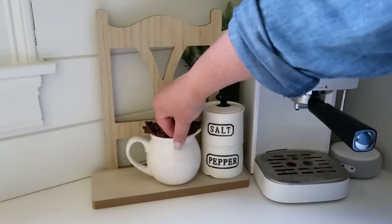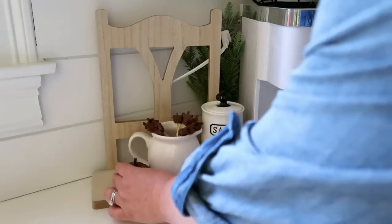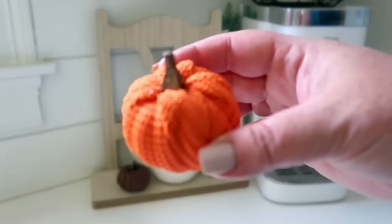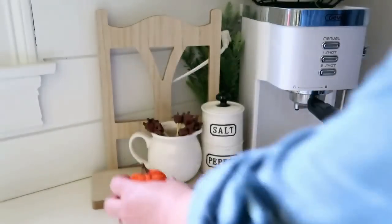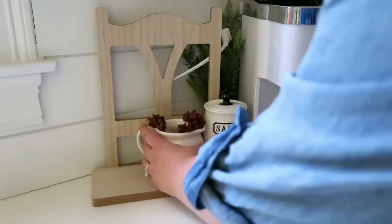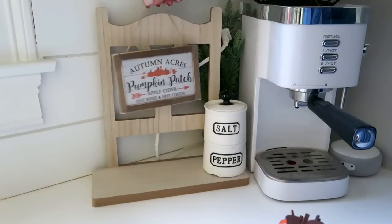And now we're just going to bring in some pumpkins. These are from the Dollar Tree. Again, these are ones that had the little clip, and I had removed those. So I'm just adding these in for color and texture, and I knew I wanted to bring in this sweet little pumpkin patch sign and decided to hang it here. I thought it was so cute. I love how this turned out. This is probably one of my favorite little areas that I've decorated so far.